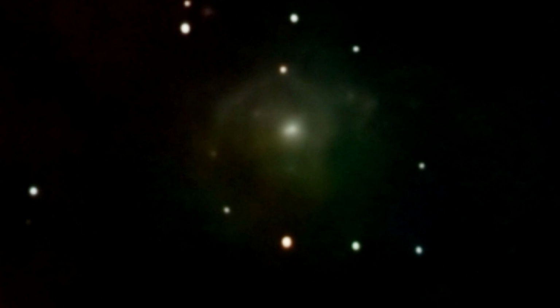This is M74. It's stretched out to fit the screen so that it's visible, a little brightening to see it, but it only has 33 minutes of exposure, so you can still see the arms of the galaxy in this one with just a really short amount of exposure time.